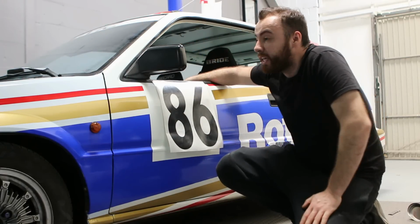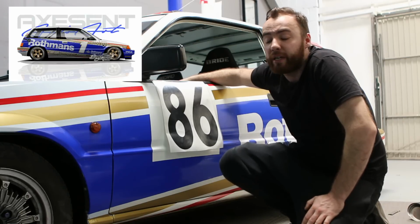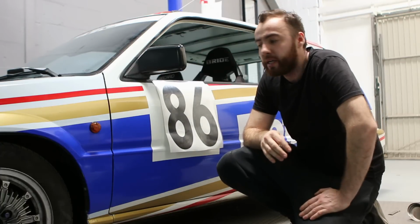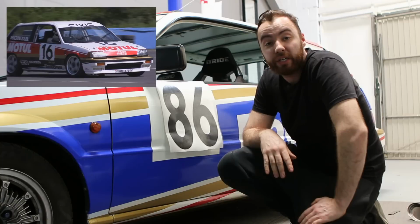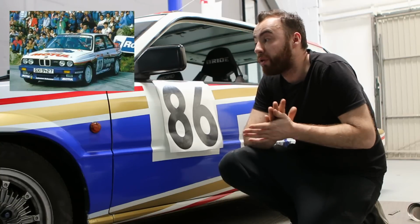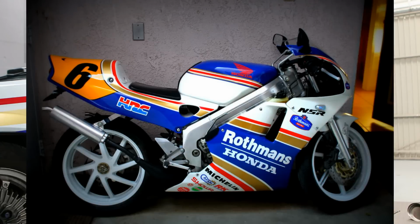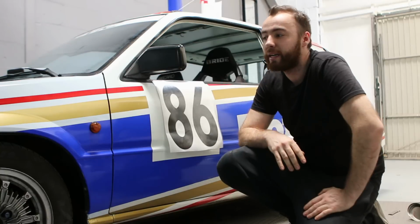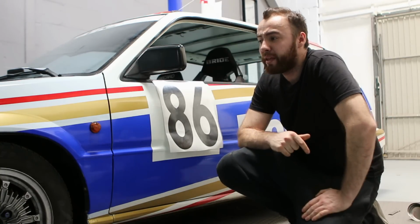Now, this livery is mainly inspired by a Benny Maxwell rendering from a couple of years ago. I really liked that, but I thought it looked a little bit too modern. So I took some aspects from the Mugen Motul race car and the Rothmans Motul BMW. And of course the Rothmans race bike. So I combined everything a little bit together, made it period correct, and that's the livery I'm going to rock on this car. It's something a little bit different.